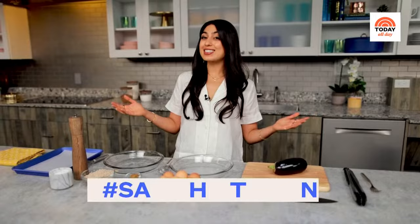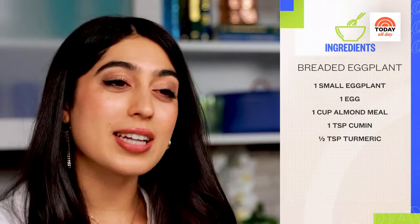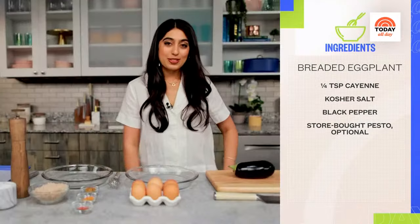Eggplant is a vegetable I kind of tend to forget about the second it enters my kitchen. So to use up all of my forgotten eggplant that I've been finding in my fridge, I wanted to create something that had the breading of an eggplant parm, but the snackability of something like a slice of bruschetta. So enter my breaded eggplant. The first thing that we're gonna do is slice our eggplant. Got a cute eggplant here.